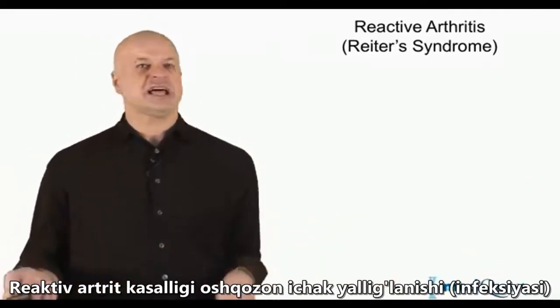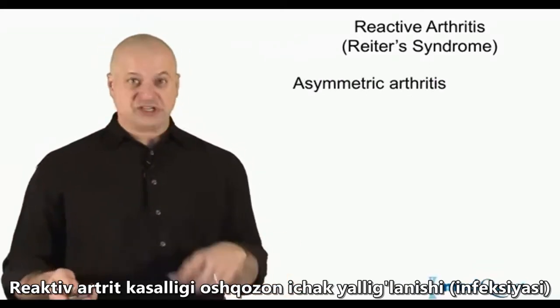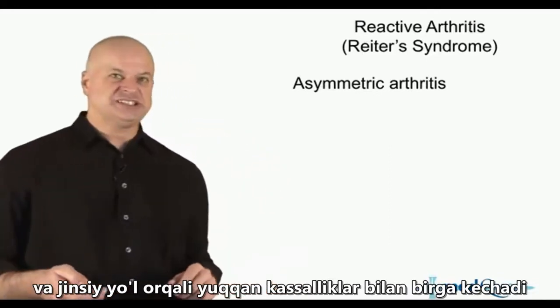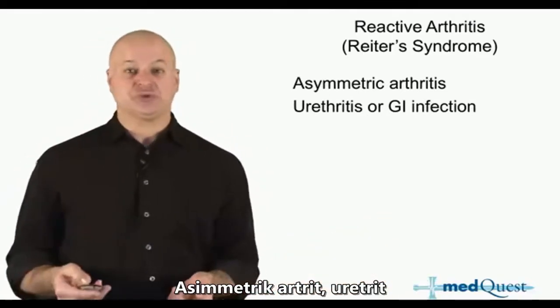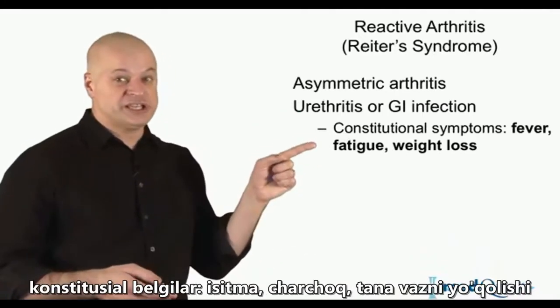Reactive arthritis, it's a classic, and this association with inflammatory bowel is correct, or especially GI infections and STDs, chlamydia, and asymmetric arthritis, urethritis, chlamydia. We don't understand what it is. It's basically an idiosyncratic disorder, but it really is associated with GI infection and urethritis, it really is.